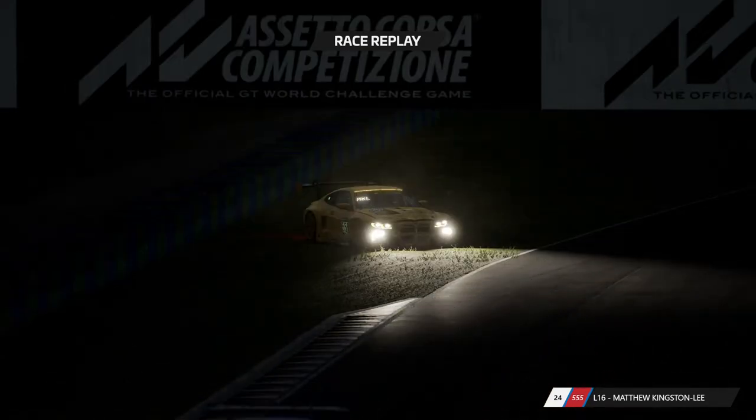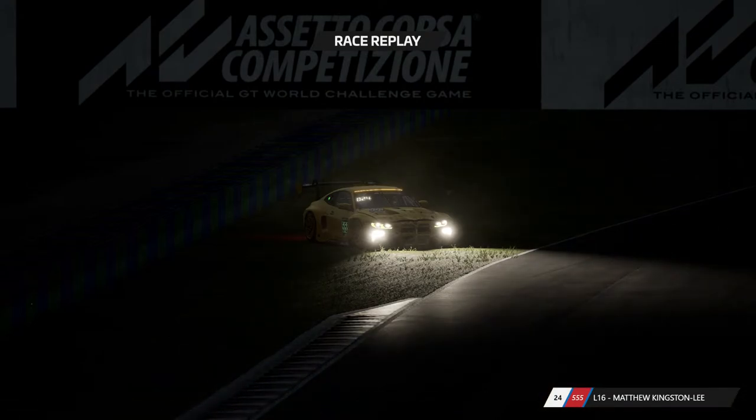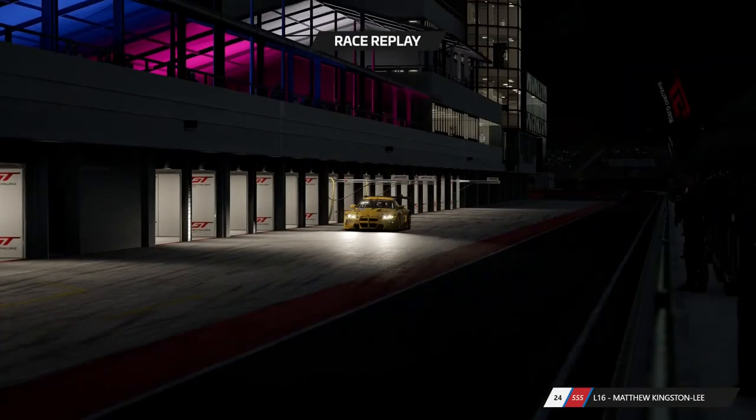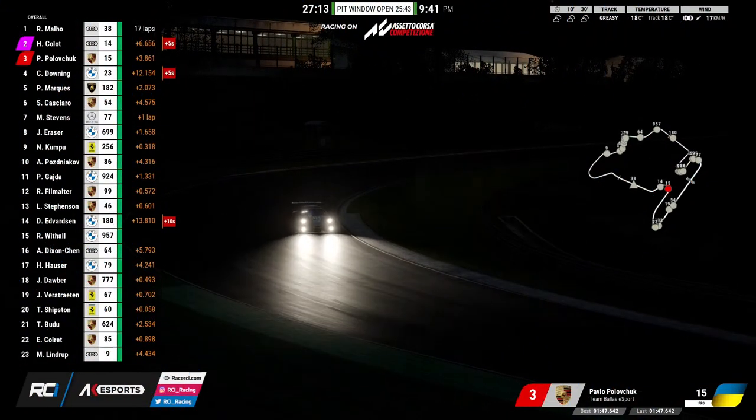Matthew Kingston Lee on the side of the road as well. Big damage to that BMW. I think that's what caused him to be in the pit lane. I don't know if he is... Oh, that's just happened. I'm actually getting word from Stewie in my ear. So he's got the damage back again and jumped straight to the pit lane. I imagine that's to retire the car.